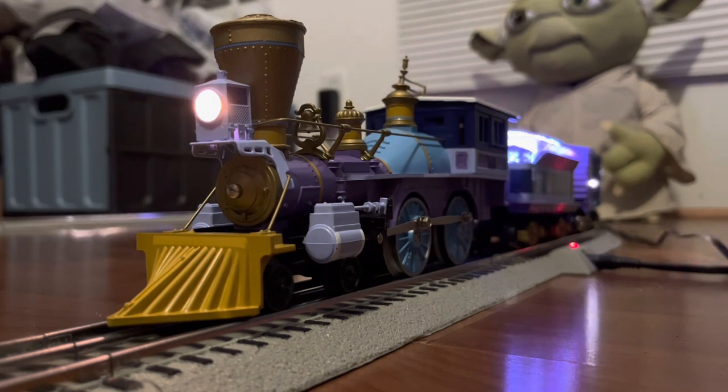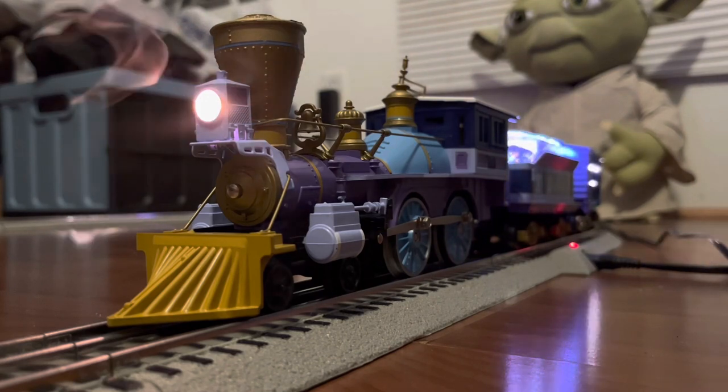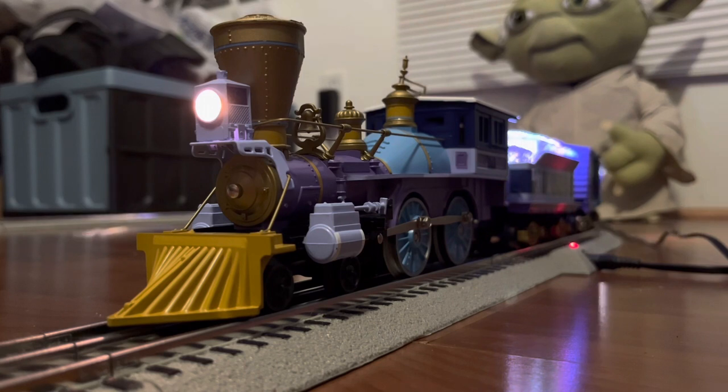Now let's check out the sounds, starting with the whistle, and that's activated by pressing the whistle button on the LionChief remote. And then here's the bell, which is activated by pressing the bell button on the LionChief remote.